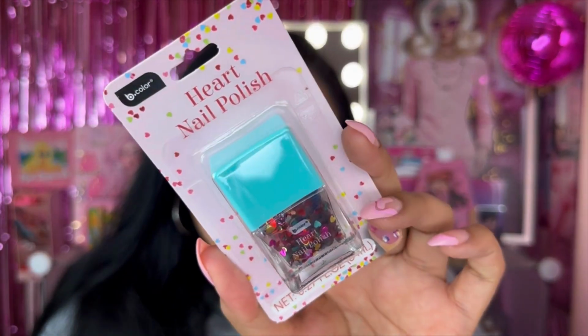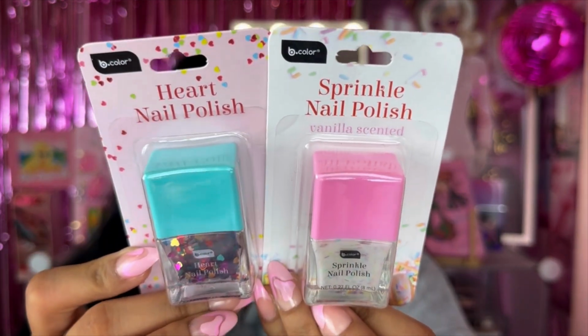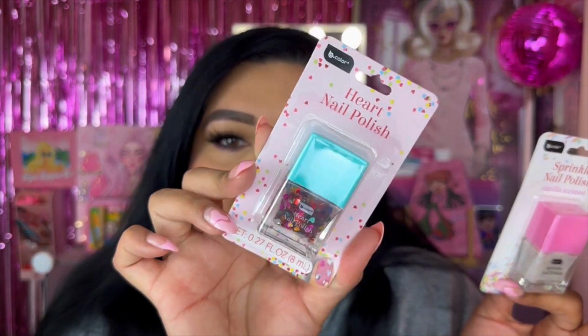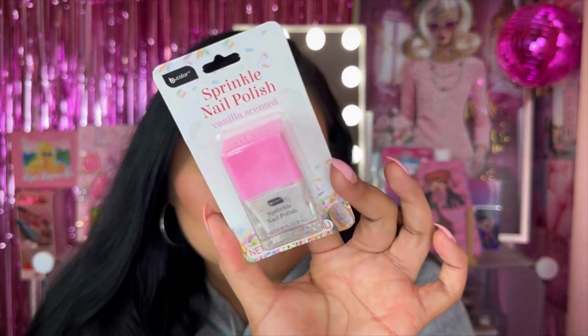I have 2 of the B Color nail polishes. This first one is their Heart nail polish, which looks like so. And then we also have their Sprinkles nail polish, and this is vanilla scented. There's a close-up look at those. Really cute. Now this first one does have different colored hearts in them. I'm not sure how that's going to translate onto the nail, but we also have this Sprinkles one. Again, it has white with different colored sprinkles in it.